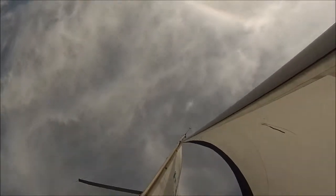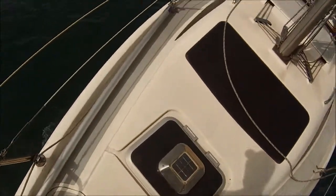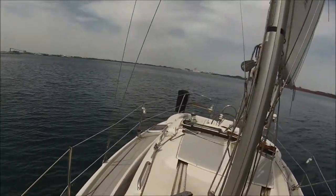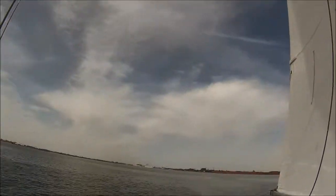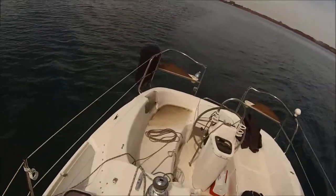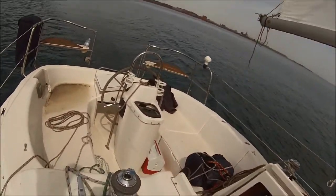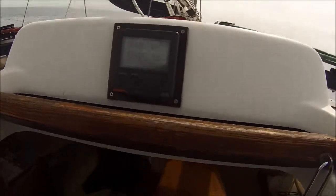Back spreaders and a B&R rig. It's a fractional rig, as you can see. Anchor locker, hatch, the solar vent. Autopilot's taking us out. Point 9 knots. Electrical panel. VHF.